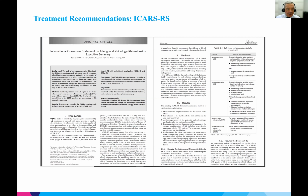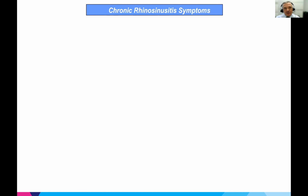So this is the International Consensus Rhinosinusitis document. That is the beginning of it. It says it's 500 pages and 2,500 references. Next. And so we decided that it was most practical to try to make it converge into a flow chart that illustrates the approach to the diagnosis, management, and treatment of these patients. So basically, from a number of symptoms like obstruction, anterior and posterior discharge, sneezing, nasal itching, dryness.